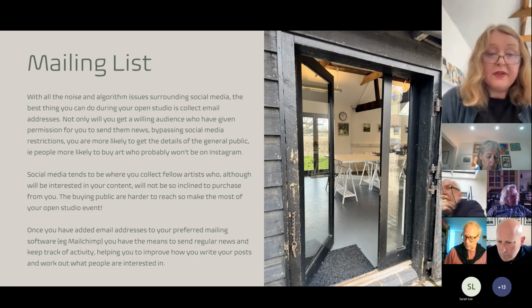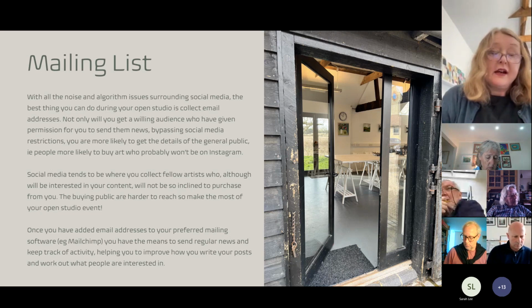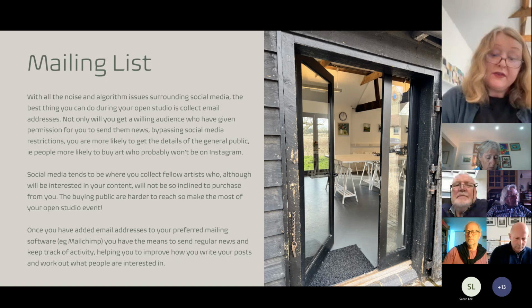So the important thing with MailChimp, with your mailing list, is, I haven't quite mentioned it here, I forgot to put it in, but actually it's quite important. You need to be aware of GDPR. So I would suggest using something like MailChimp, because that's already set up for GDPR and makes it really easy. It's basically making sure that anybody who signs up to your mailing list has given you permission. So if you've got a visitor's book and they've put their name and address in it, then obviously you've got their permission, and you can move them to MailChimp.